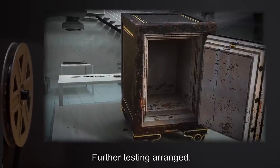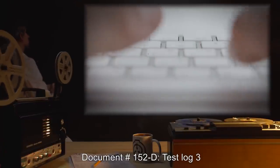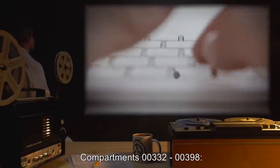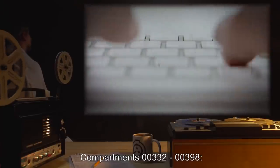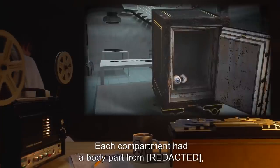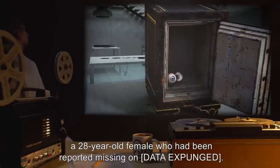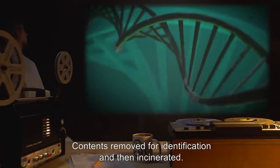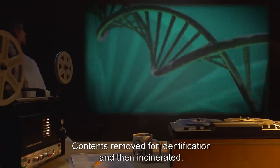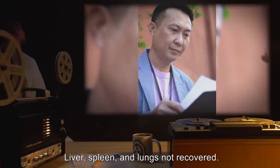Further testing arranged. Document number 152-D, Test Log 3. Compartments 00332 through 00398. Each compartment had a body part from a 28-year-old female who had been reported missing on data expunged. Contents removed for identification and then incinerated. Liver, spleen, and lungs not recovered.